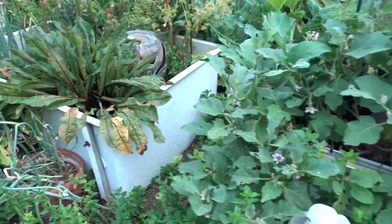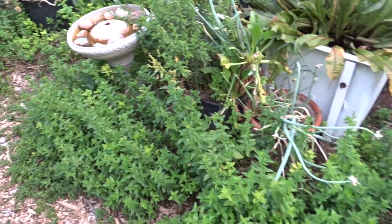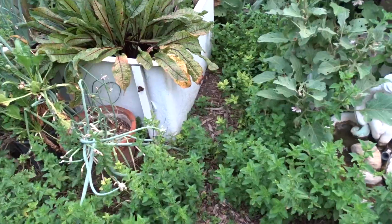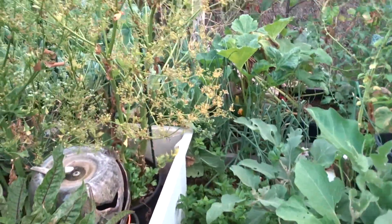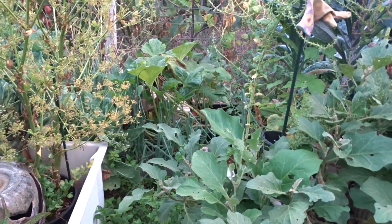Let's see. Mint everywhere, and we make mint every day, mint tea. So that's worked out really good. This is spearmint. That's doing really good. Never got affected by the heat at all. And of course back there, more collard and more squash.